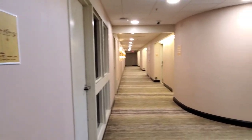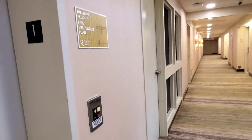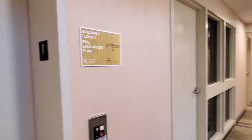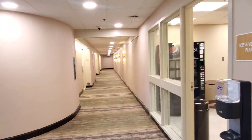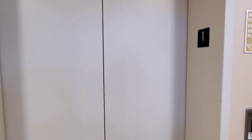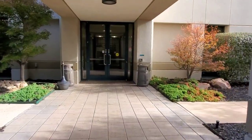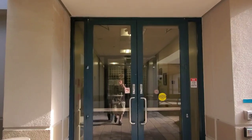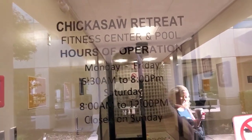Yeah, so because this is on the side of a mountain, floor 1 is below ground, but it's above ground on this side. Building C, there's different buildings, and it takes a little getting used to the floors, right? Because stuff's on different floors because of being on the side of a cliff. And there are 4 levels altogether. The pool, fitness center. There's your hours of operation. I do like that it's open till midnight. That's kind of cool.